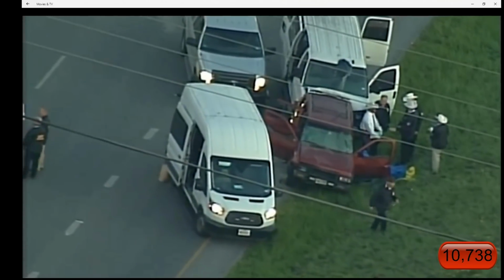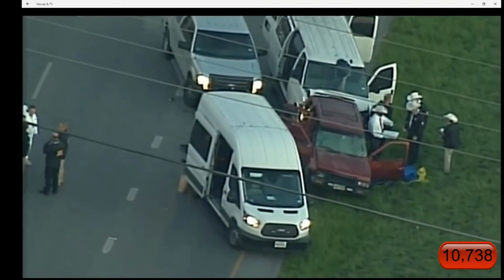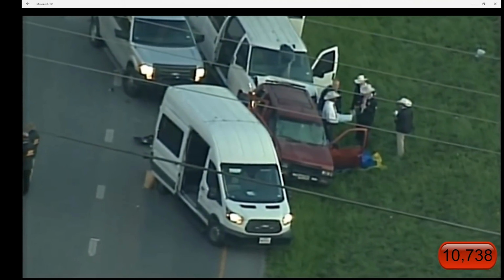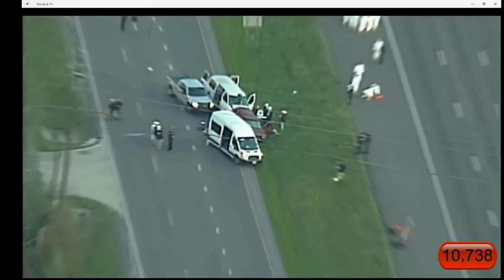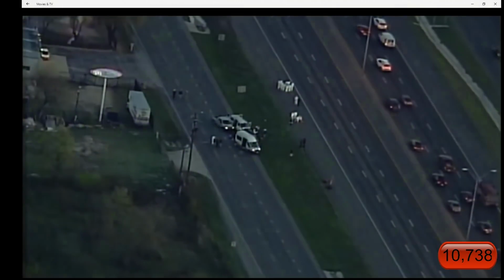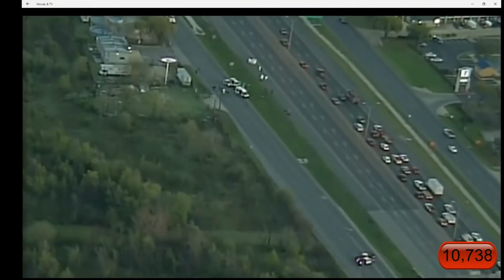Looks to me like that larger van in the back slammed into Conditt's SUV, and the officer ran out. Two of them ran out. One of them got blown back by the blast, and the other one was able to fire at the door. Or fire at Conditt, really, but I don't know if it hit the door.